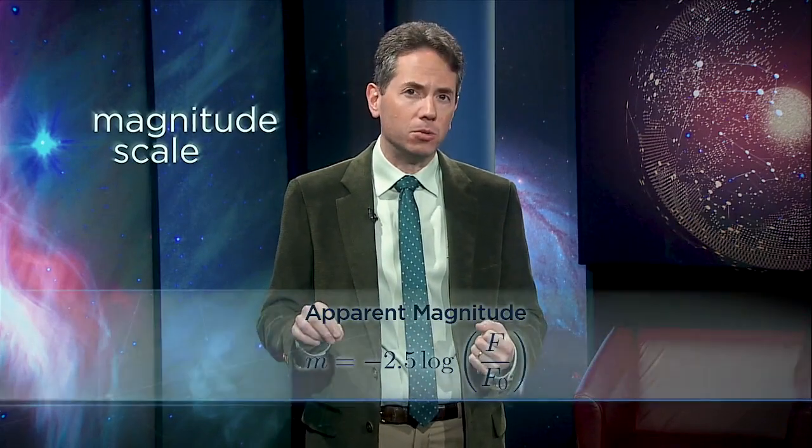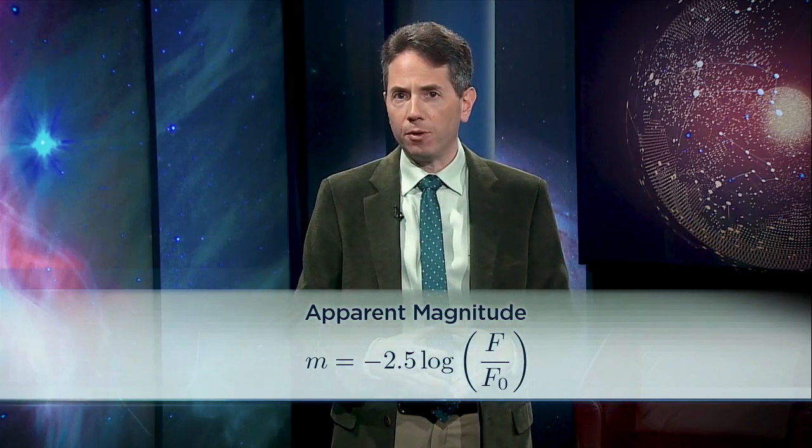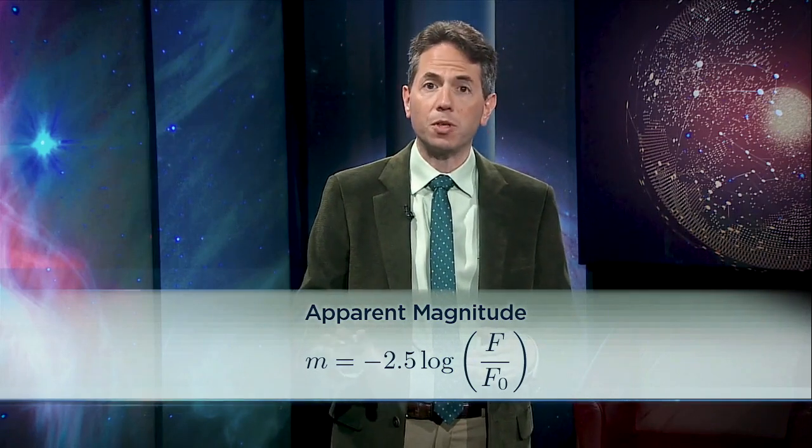Another thing I think you should know is the traditional system of units that optical astronomers use to measure the flux of a source, the power per unit area arriving at the Earth in the form of light. It would be logical to express flux in some kind of standard metric units, watts per square meter. But we hardly ever do that. By hallowed tradition, we use a different scheme called a magnitude scale. The apparent magnitude, little m, of a source is defined as minus 2.5 times the log base 10 of the flux relative to a reference flux, F0.